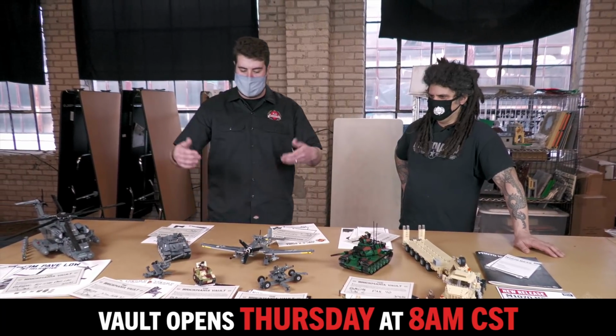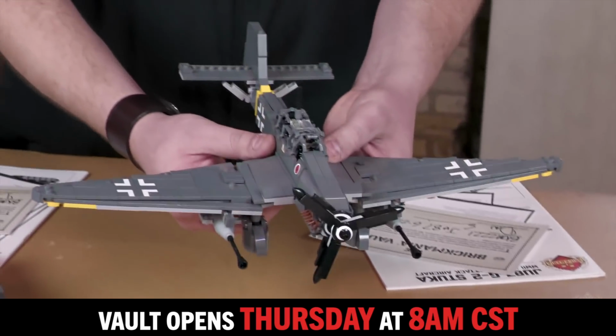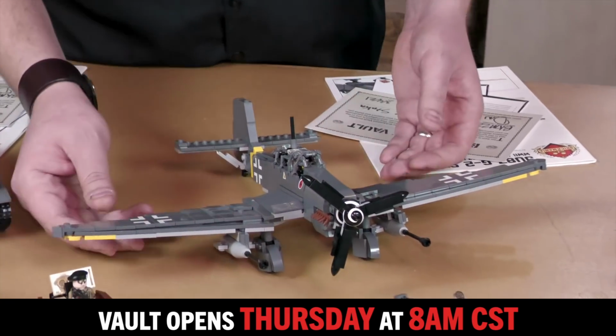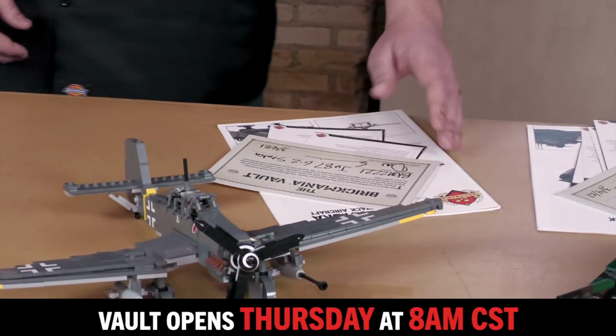So if we move a little bit past to the small stuff, we'll start with the Stuka in the center here. So I put these together, so they'll get to you. They've got all their pieces, etc. included. But you might want to have a look at my work once you get your hands on them. And you will get the instructions to do that. You get a set of instructions.